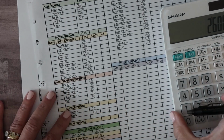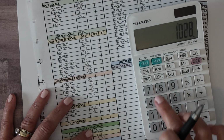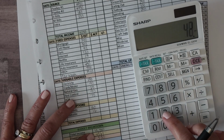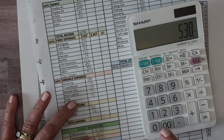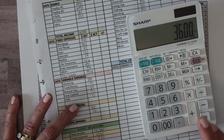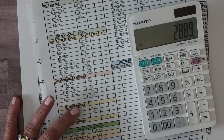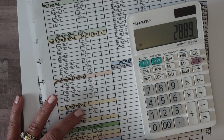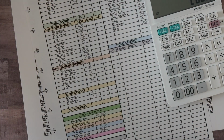So what I do is I back into my sinking funds, and I do have a lot of sinking funds. So I take my income, I subtract my fixed expenses, I subtract my variable expenses, my lifestyle expenses, and for sinking funds, I have $2,889.